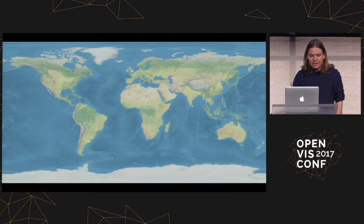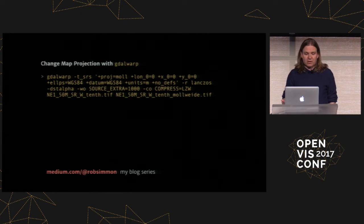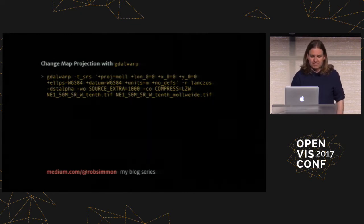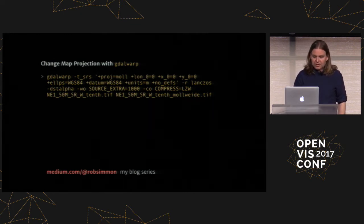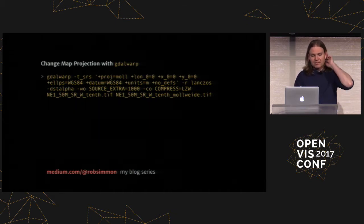They also have some vector data, but it's in what's known as a cylindrical equirectangular. So it's just an even grid of latitude and longitude. So it comes out as this 2-to-1 ratio. And then in GDAL, we would invoke a function called gdalwarp to do the map projection. And some of the options are similar to what you would see in gdal_translate. And there is some consistency between commands.